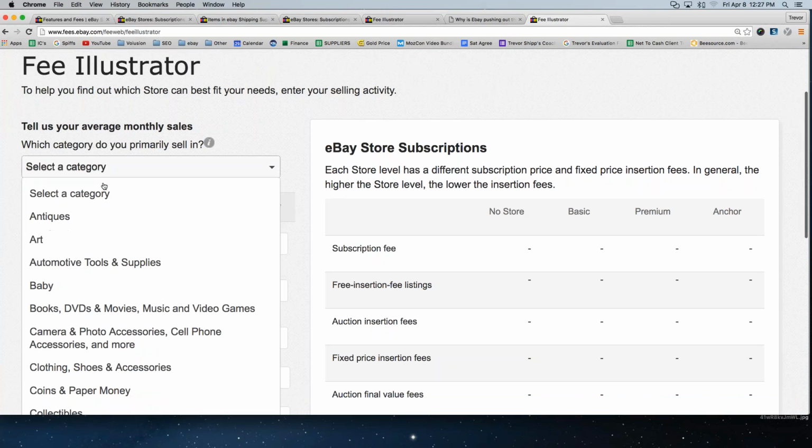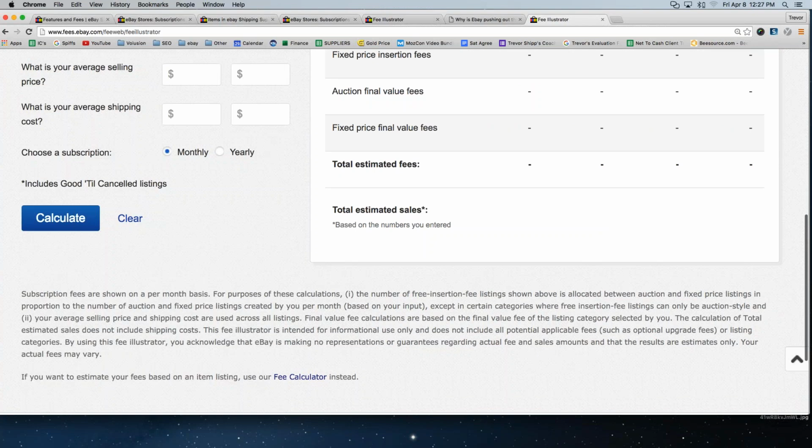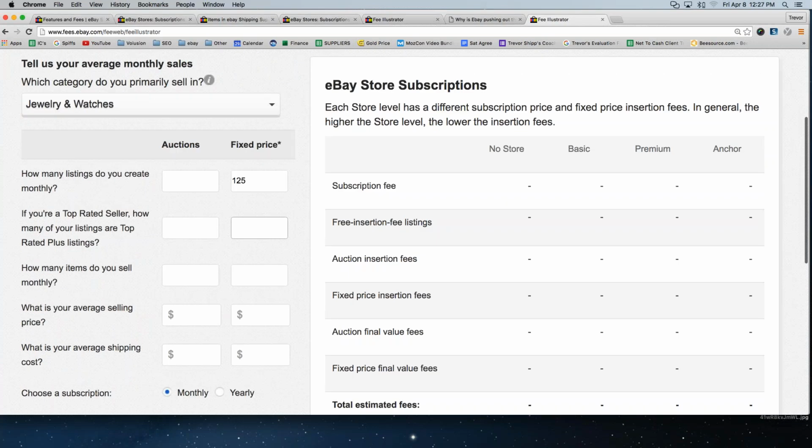So it's going to ask you what category do you primarily sell in. I'm going to say jewelry and watches. How many listings do you create a month? You need to estimate. How many listings do you create every single month? We'll say 125 listings. Skip this one unless you're a top-rated seller. How many items do you sell a month? We'll say 20 items a month. Average selling price, $87.